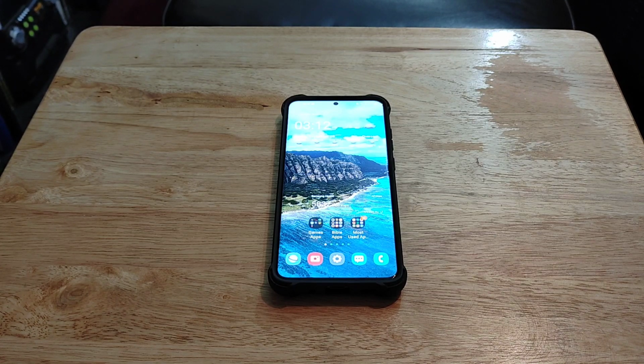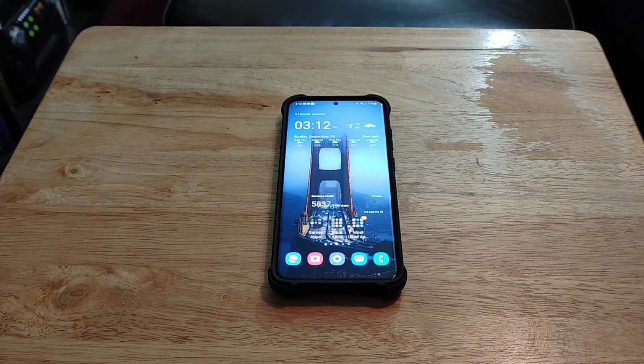Now, some people like to upgrade every other year. Some people like to upgrade every 3 years. Some people like to upgrade every year. So it depends on you and your flavor. And some people want the latest and greatest. I understand that. But for me, I don't think it's a worthy upgrade, honestly, from this device to the S21 Ultra. And I'm going to tell you why.